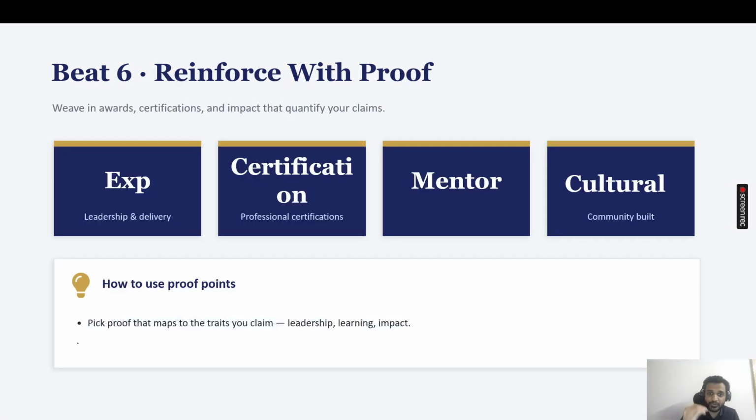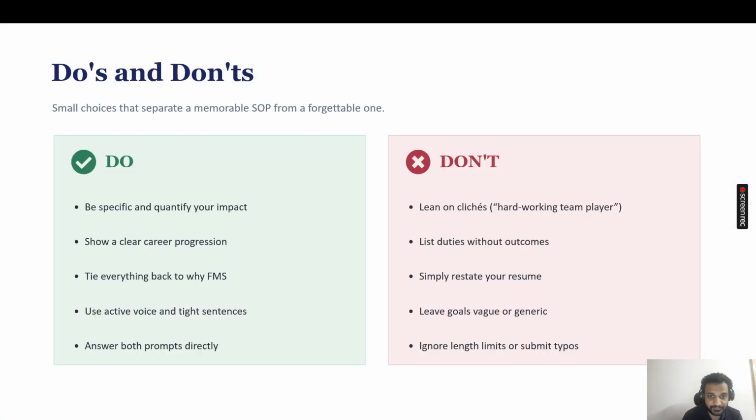You need to focus on adding your experience clearly, any certifications you have done, or any other activities you have done. For me, I have done mentorship, so you can mention that, if you have done any mentorship or something like that. Any cultural activity you have done apart from work, you should mention that. Any other stuff you have done, you should mention in your SOPs. That will boost your SOP.